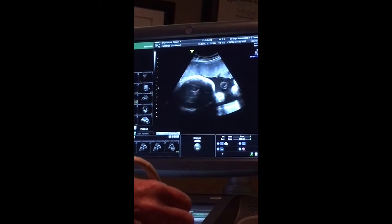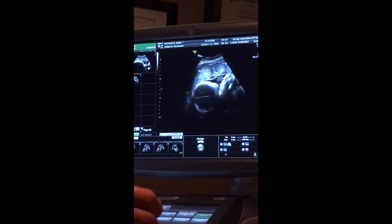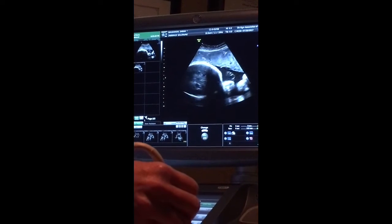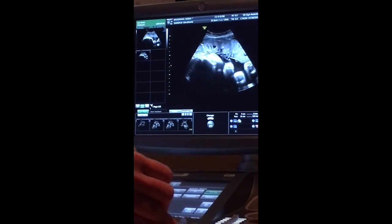Is it abnormal for her to be this far along and not be? No, we see it sometimes. I mean, the majority of the babies are probably head down by now, but not all of them. For sure, not all of them. And there is still time. Even at the very end, sometimes we think there's no way they can turn, and then they do.